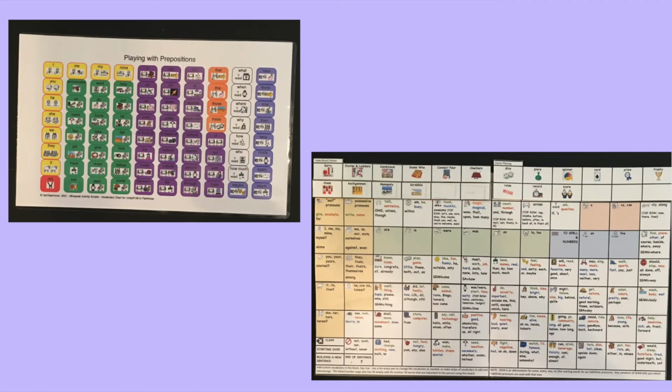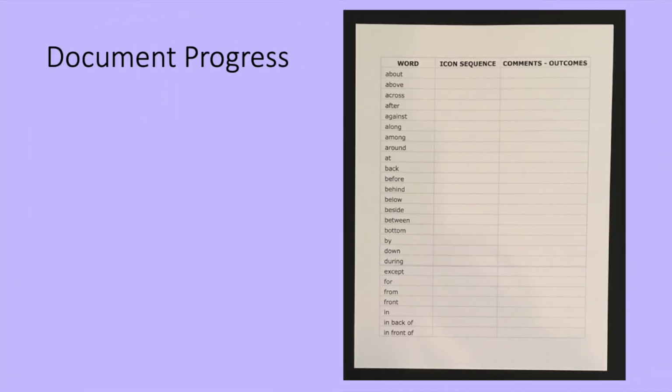There are also low-tech supports in the kit, which can be used by communication partners to model or as backup systems if use of the Minspeak device is not possible or advisable, such as in the bathtub or playing at the beach. Families are encouraged to take a copy of the list of prepositions to track their child's progress.